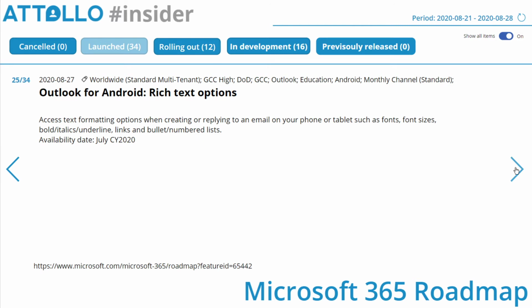Outlook for Android has now got rich text options. So access text formats and options when creating or replying to an email on your phone or tablet, such as fonts, font sizes, bold, italic, underline, links and bullet and numbered lists.